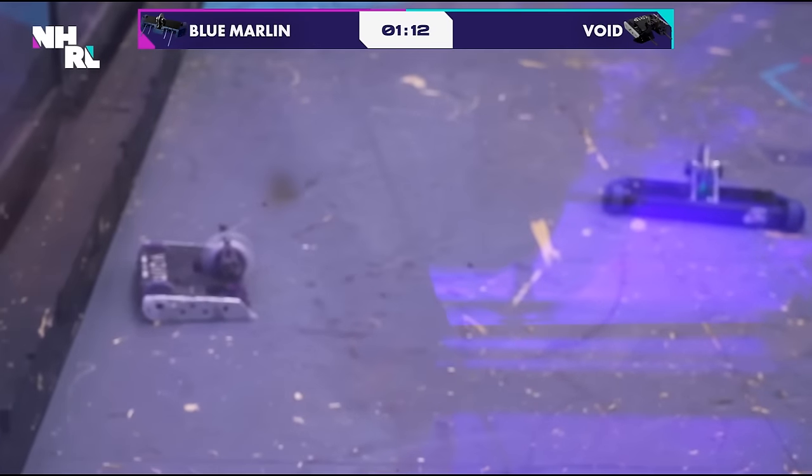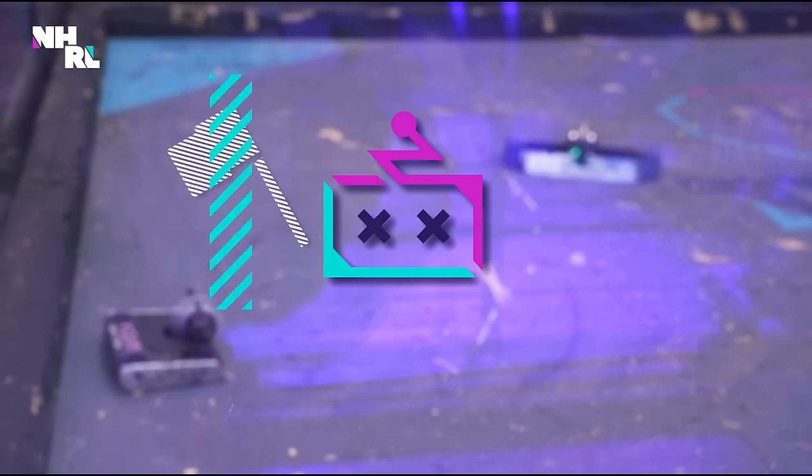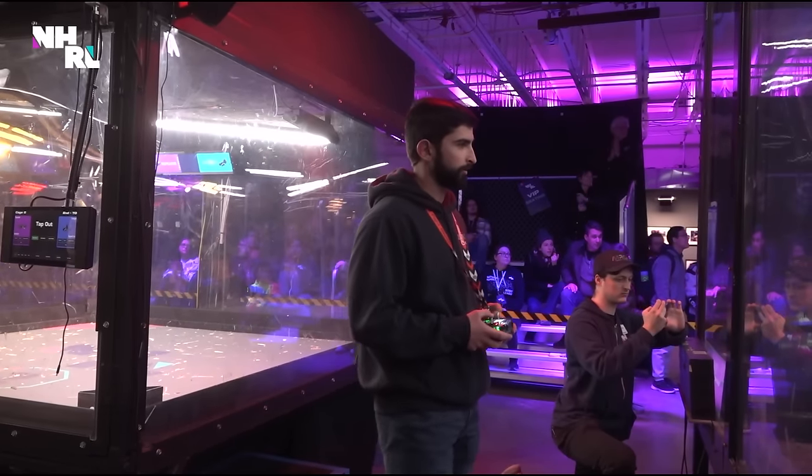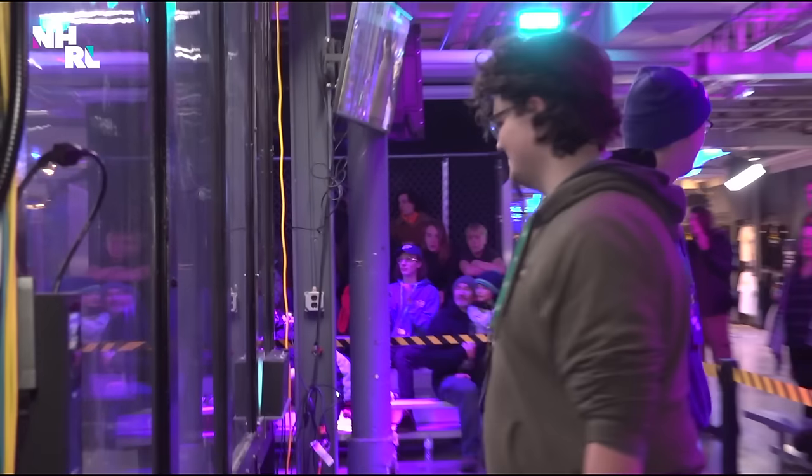And Blue Marlin might have them here. There's no movement. And it's a tap out. Yeah, that's a tap out. There we go. Impressive performance by Blue Marlin. Big hit, sparks flying. Little victory dance at the end there.